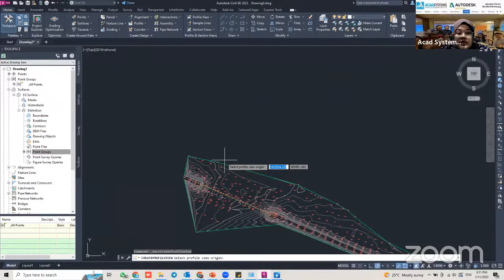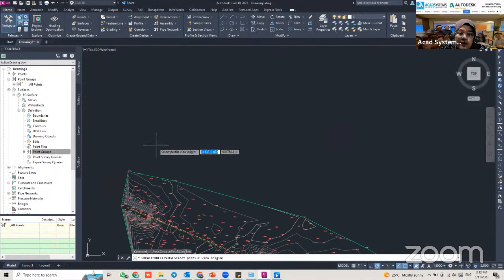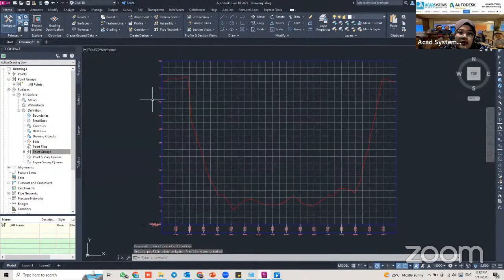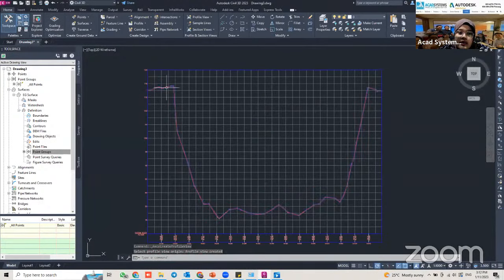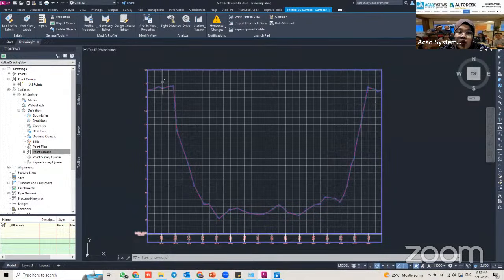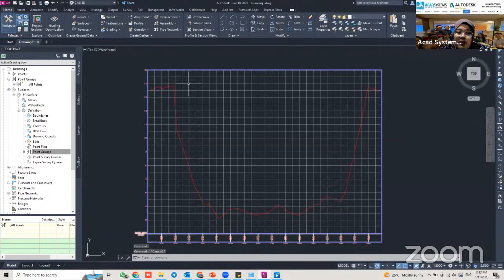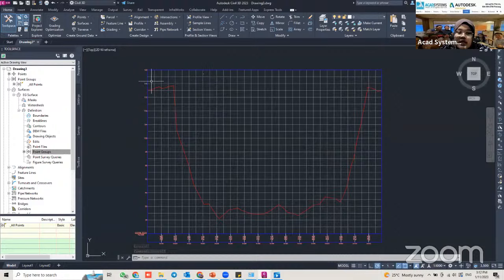So now it wants us to place the profile view. I'm just going to place it up here. Okay. So here, the red line is actually the EG surface, existing ground. What I'm going to do is create one more purpose line, which is where our bridge will be placed.